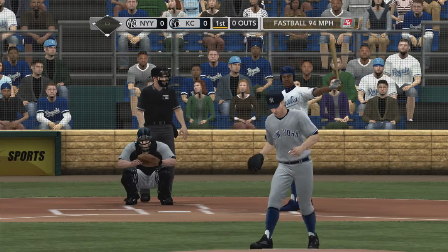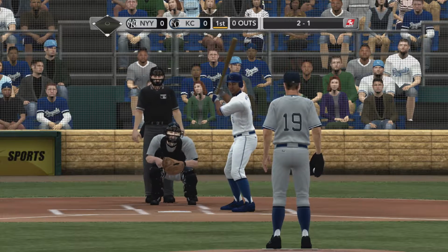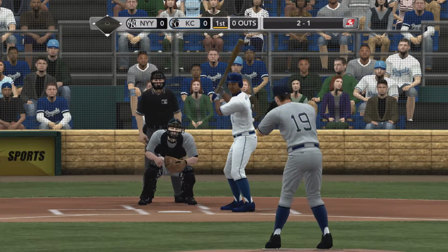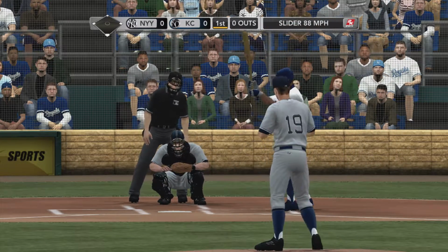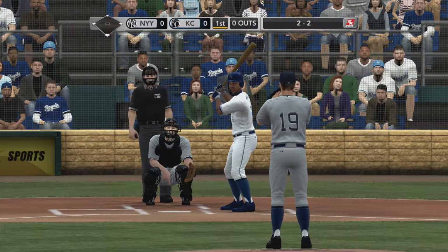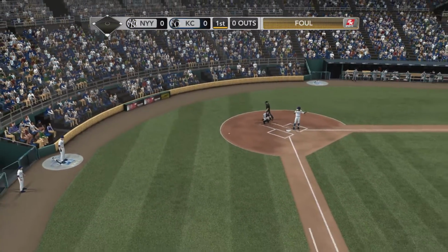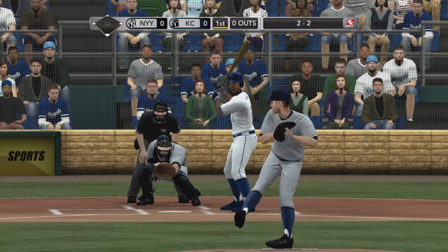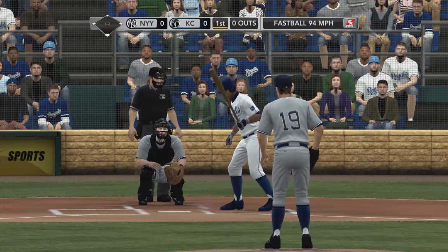Fastball gets away from him there, 2-1. Now the 2-1 pitch. Strike two. Slider called strike two. Down, down, down. It's all about location. That breaking ball down in the zone makes it very difficult on the hitter. Foul! And it's fouled off. Ball three. Fastball is low that time. The count runs full. Oh, it's a great fastball right there down in the strike zone.